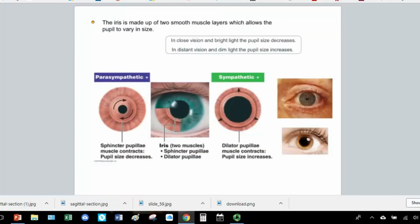Now the iris is really interesting. The iris is made up of two smooth muscle layers, and what happens is when these muscle layers contract, they control pupil size. So there's an outer layer of smooth muscle right there, and then there's an inner layer of smooth muscle right there. And when we're sitting on the couch eating a meal, that activates the parasympathetic system, and when we're sitting on the couch, we don't need a lot of light to enter the eye.